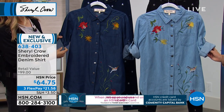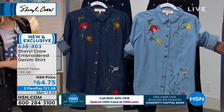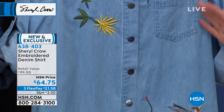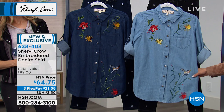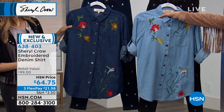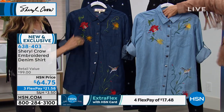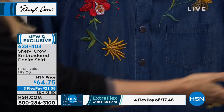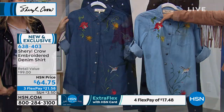We have three Flex Pays for you. It's just that effortless woven cotton denim that we love. It's 100% cotton. You can hand wash this because of the embroidery. Just give it a little extra care there, and then just dry it flat. Extra small through 3X. True to fit. And the embroidery is outstanding. Isn't it so beautiful? Both of them. I love the dark and the fact that it's got a little bit of a sheen, but like you said, the chambray is so in right now. And everybody needs a good denim shirt.